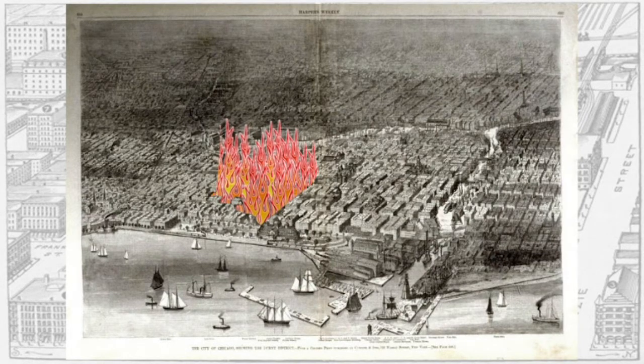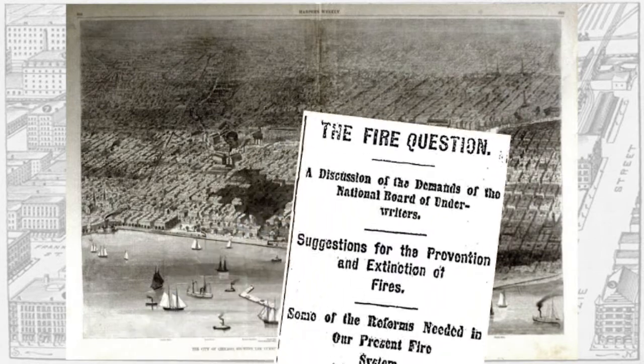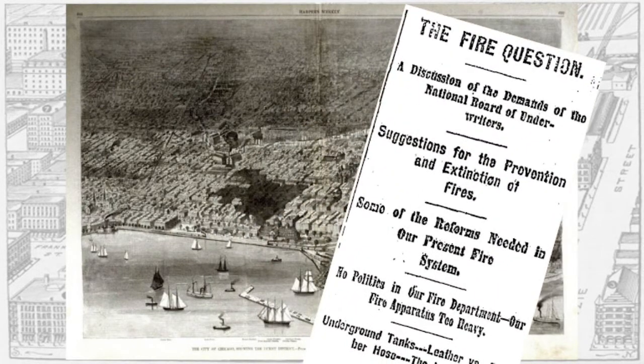It destroyed 812 structures, killed 20 people. This affected neighborhood had been home to Chicago's Jewish immigrants from Russia and Poland, as well as a significant population of African American families. Both ethnic groups were displaced in the aftermath to other neighborhoods in the West and South Divisions. Black residents would move to the area that would become known as Bronzeville, and the Jewish neighborhood would take root in North Lawndale. And the fire insurance industry now demanded reforms in Chicago.